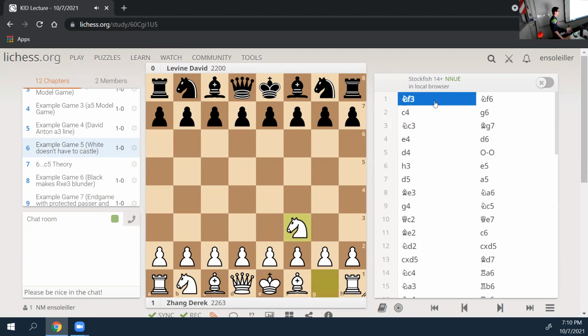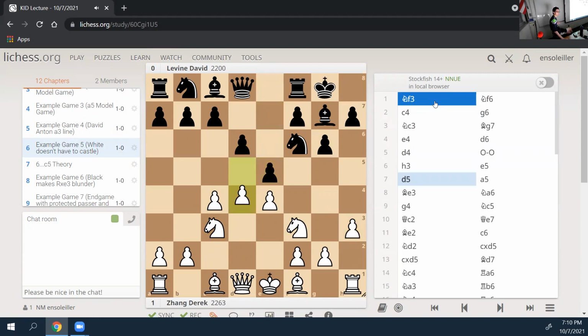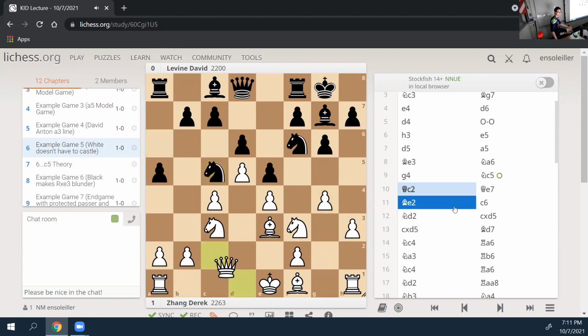I play the ready actually, but it transposes to this variation. So I played h3 here, e5, d5. He went for this a5, knight a6 line. Then I played g4, again preventing f5 at any point in the future. Knight c5 attacks e4, so again queen c2.